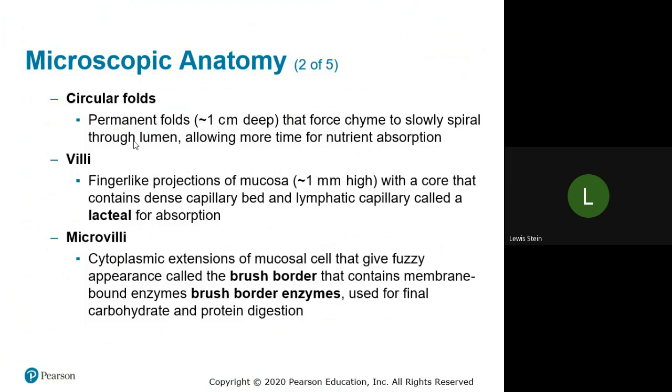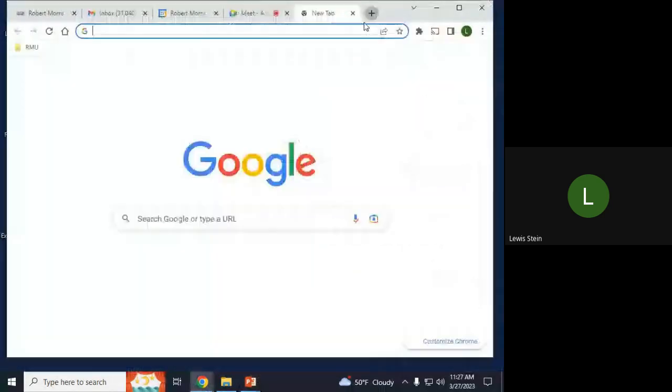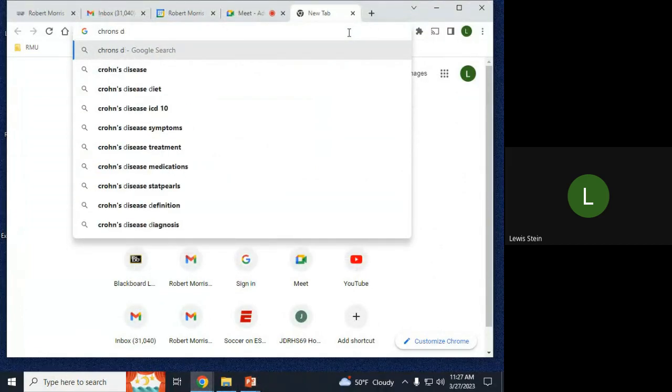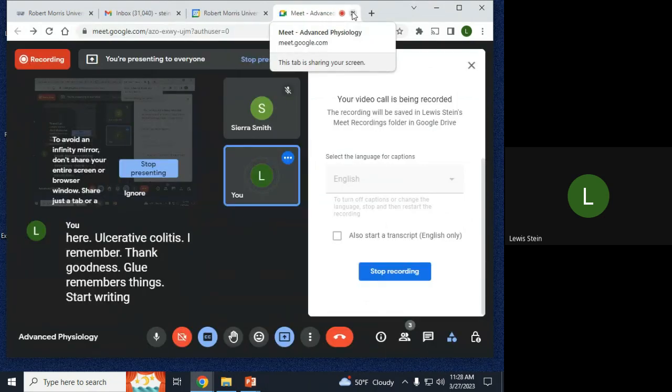I hate that. Now I gotta look at it. Oh, it's terrible because I dated a girl who had that. Here, I'm getting here. Ulcerative colitis. I remember. Thank goodness. A good way to remember things is to start writing things out, and all of a sudden it comes. You visualize it, it triggers receptors. Ulcerative colitis. She had ulcerative colitis, and we were dating in high school. She always had a lot of digestive problems that didn't manifest themselves. Then she went her own way, and I went my way, and she got back in touch with me when I started teaching because she saw my name someplace. We were chatting, and got back in touch.